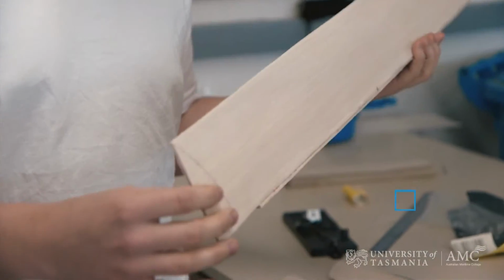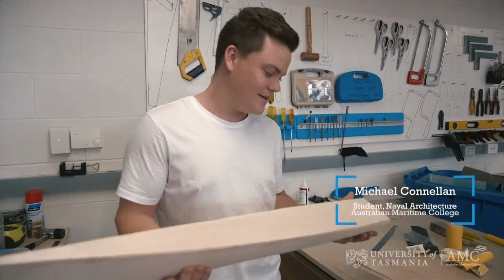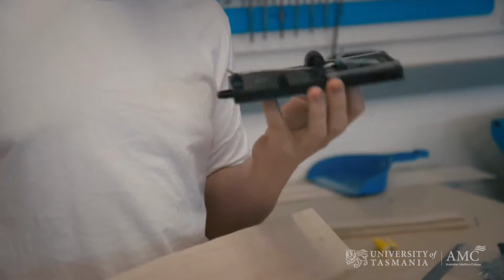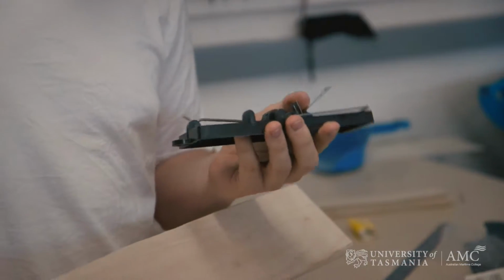This boat here is our rat trap boat. This is the first year project that we do for Dynamics. We're given a rat trap, and this is the only material that we've been given. And we've got to make a boat go 10 metres in the fastest possible time.